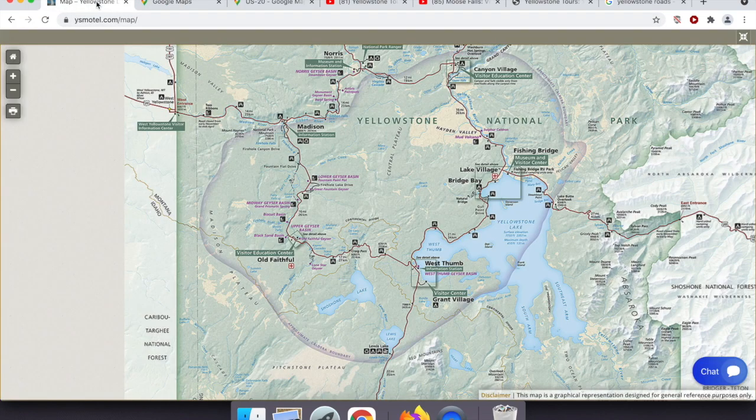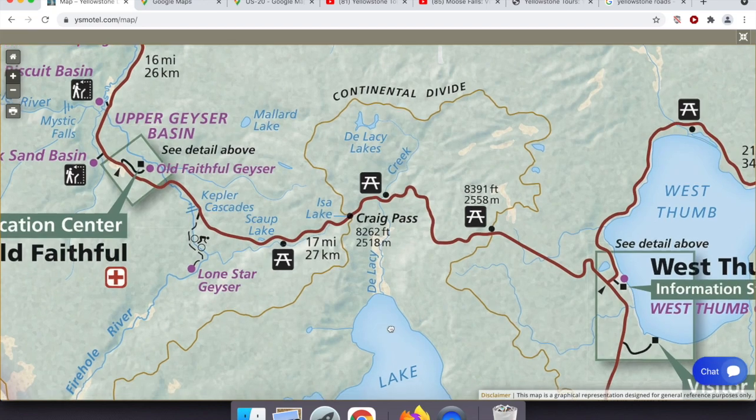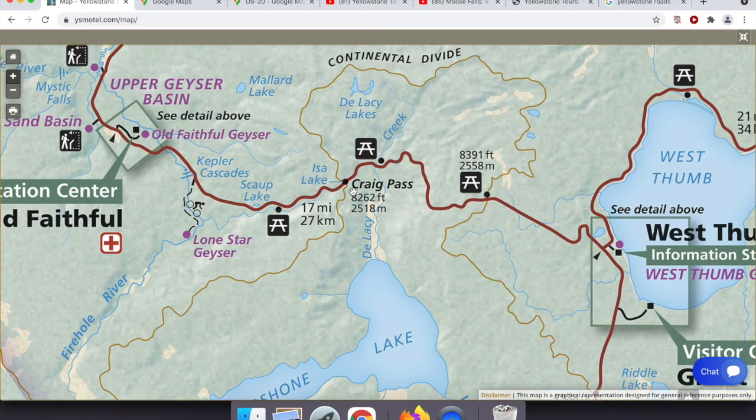Let's get back to the map on our site, ysmotel.com. And as I zoom in, let's have a look now at where Isa Lake is. We've gone past the Continental Divide over here. We've gone past the overlook of Shoshone Lake. And then we get to the Continental Divide where Isa Lake is.